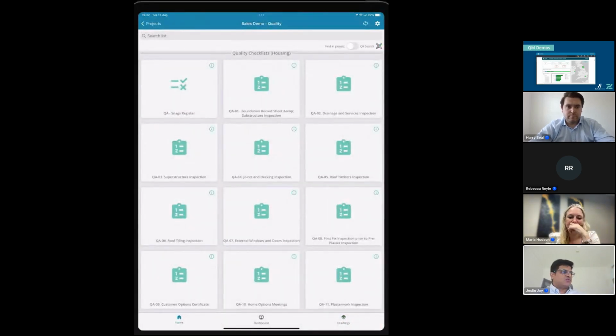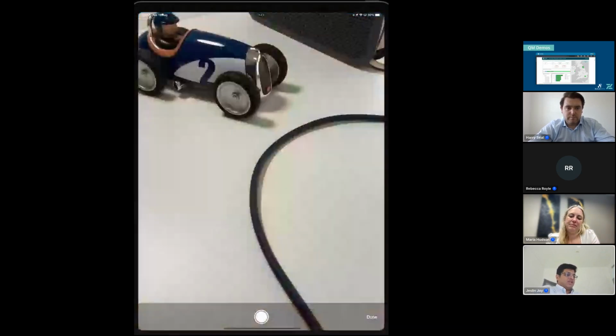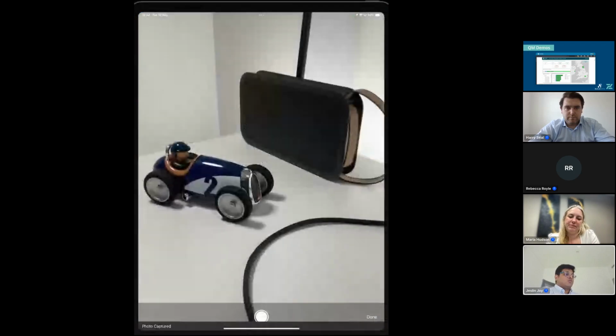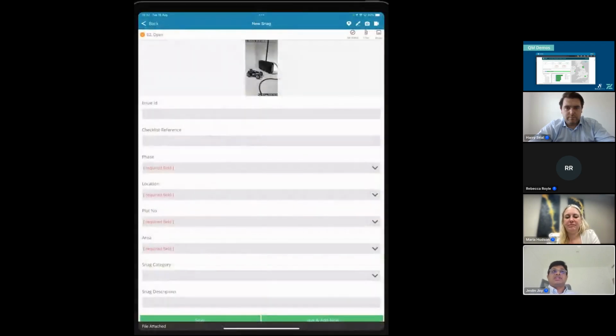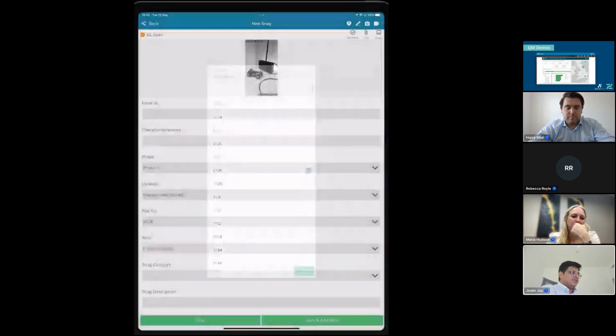In the event you decide that you want to add a snag, you can literally go in and say, look, I'm going to create a new snag, and then immediately you can use snagging as a standalone module. So it need not be that it is raised directly from the checklist. You can raise it from the snagging module as well, right? So that's what this is all about. So same process, fill in relevant details, right?